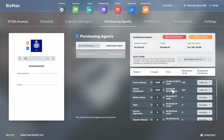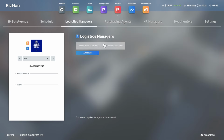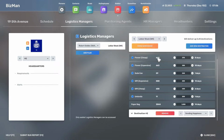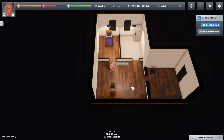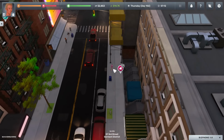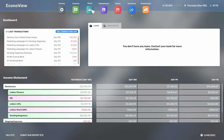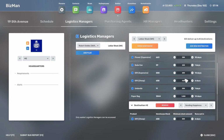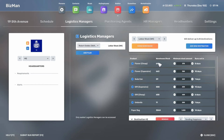I am worried that it's already saying that there's not cheap flowers but let's see how that goes. Yeah, warehouse stock, cheap flowers, 600, we're delivering 300, and cheap flowers, 600, we're delivering, yeah, so there should be more than enough. Unless you're gonna give me an issue the whole time because we are delivering more than what's in the warehouse. For example, in the warehouse we've got 645, and then 375 plus 300 is 675, so there's not enough stock in the warehouse.